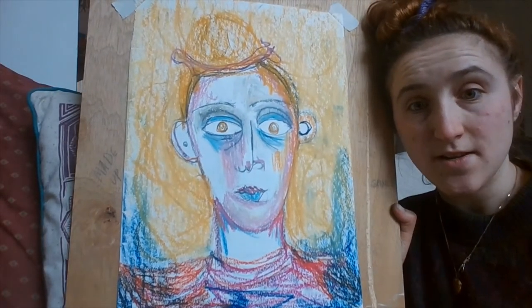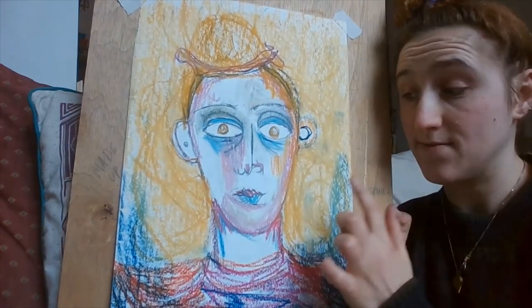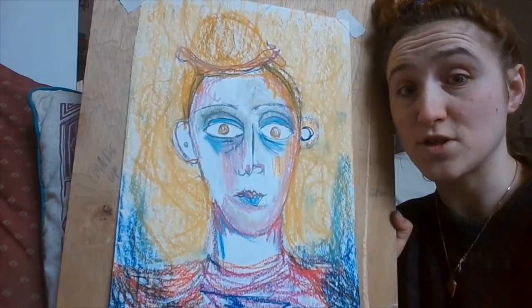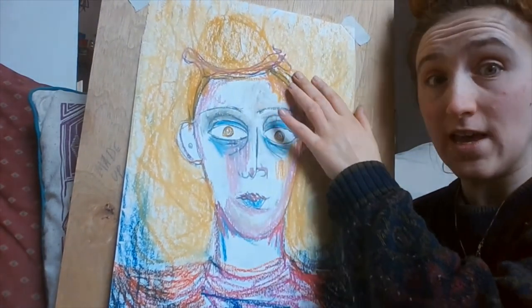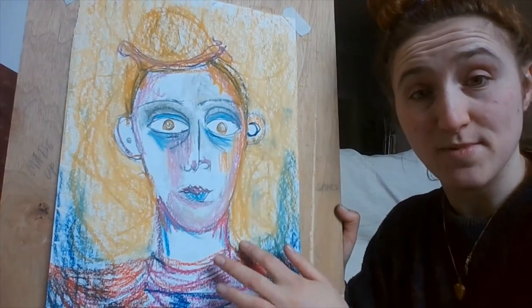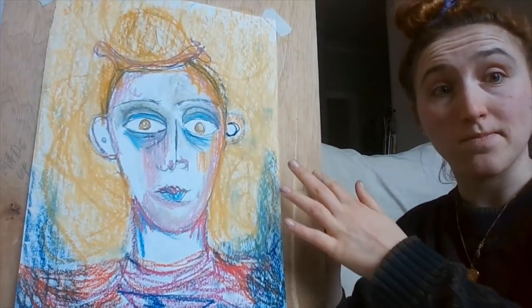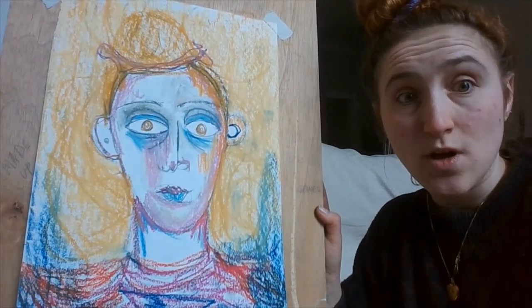Okie dokie, so I've done my face colours. I haven't covered it all, I've left some paper blank so don't feel you've got to cover everything. And I've done some vague background, nothing too neat. I've done a little bit of blending with some white oil pastel, but mostly it's quite an open texture. And now we're going to do our lines.